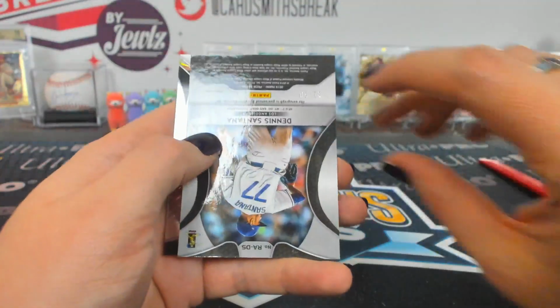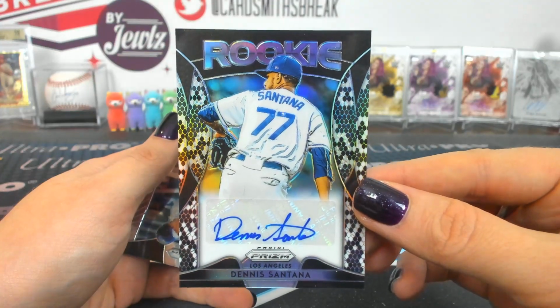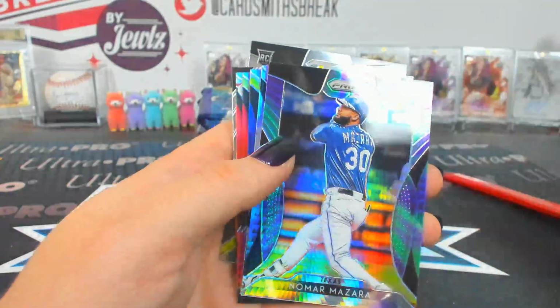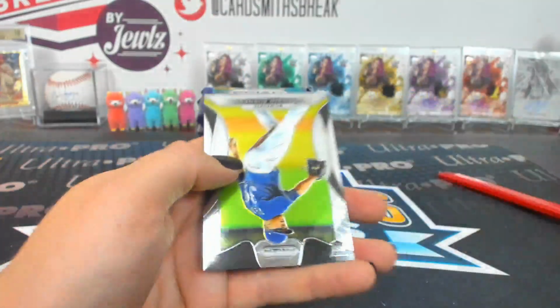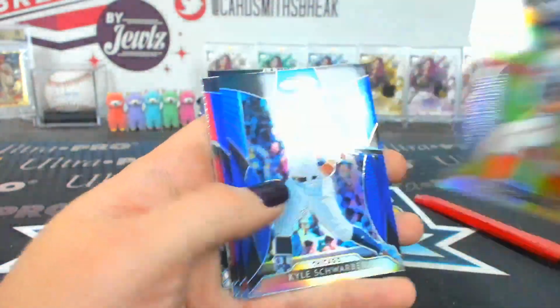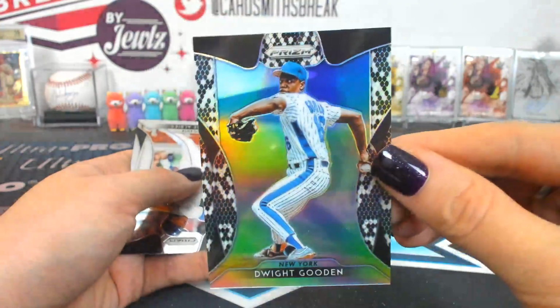This is craziness. Dennis Santana, 31 of 50 snakeskin autograph. Dodgers ex-Rebel. Santana autograph. These are crazy. They are. Mazzara and Nimmo. An Austin Meadows Zebra to 99. Jonathan Davis, Yadier Molina. Dwight Gooden, snakeskin, 48 of 50. A lot of low numbered stuff in this.